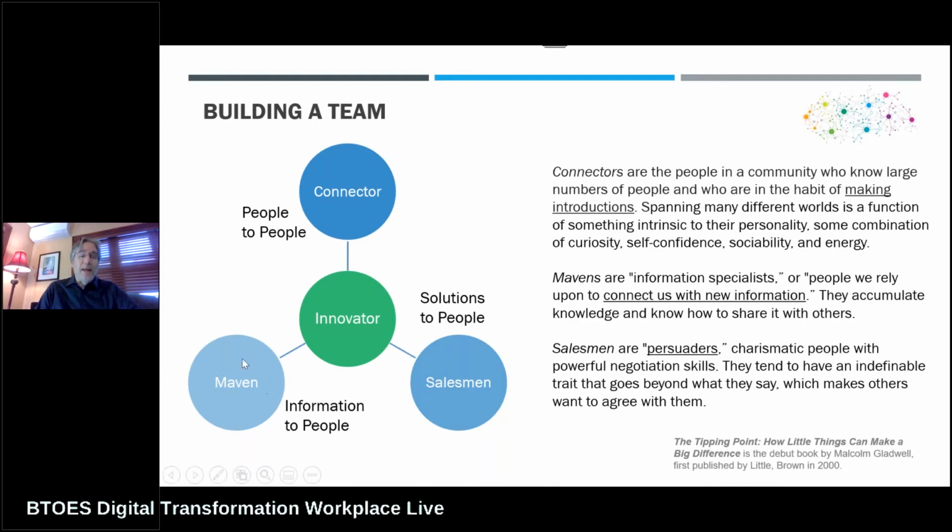And then finally, the mavens, and they are the information people. They connect us with new information. Again, I mentioned we do a lot of scouting and looking on the outside, but you really need an information specialist on your team. So this is my model. My team always needs to have a balance of these three rare social gifts with the heart of an innovator to make this work. So if you don't have a team as a leader, look inside, look outside your organization, and try to find these rare skills.